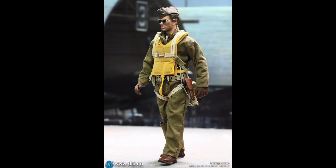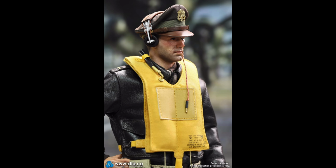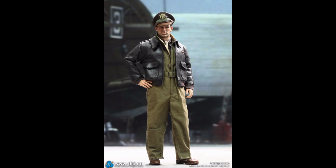First of all, it just looks awesome with a really great variety of display options. You get the bomber jacket, which is tailored amazingly well. The uniform underneath, with even the ability to tuck in the tie, just looks great. Everything just looks on point and fits well on the figure. And then you get the alternates, which are a lot.